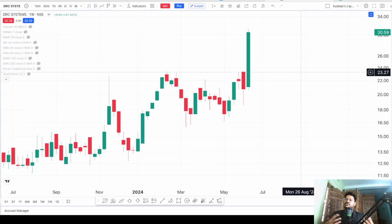So if you want to make an entry in this stock, I would say you can. It's a very good point, and hold it for at least 6 months to capture the big move. But please remember that this is not stock investment advice at all. Please invest based on your own risk appetite only, right? So this is all about the DRC system.